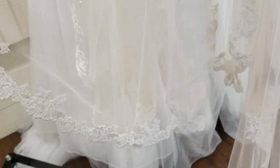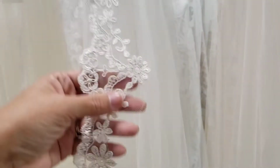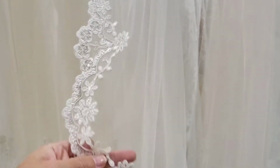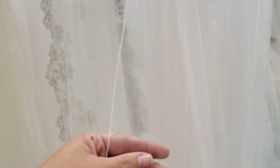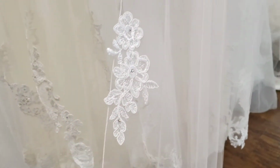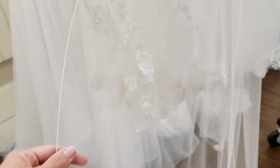Then you've got the pencil edge again, but this is more of a floral lace. Then you've got something more traditional like this lace with a nice scallop and detail. So you've got a lot of different trims with the laces. You're gonna find one that matches your dress. This one's nice because it's beaded, but it just has a little cluster and it goes all the way around.